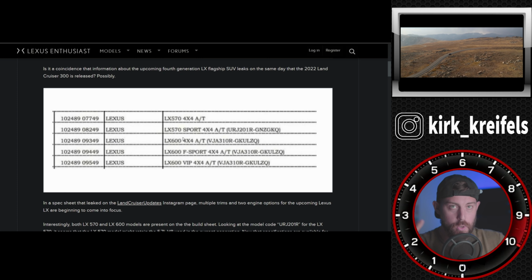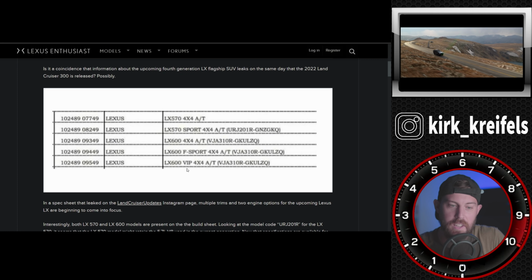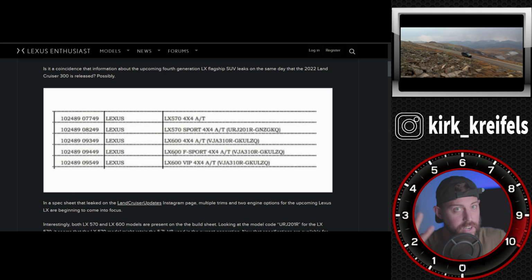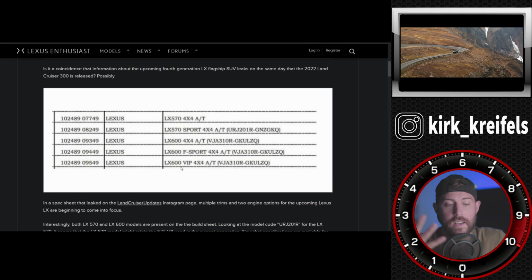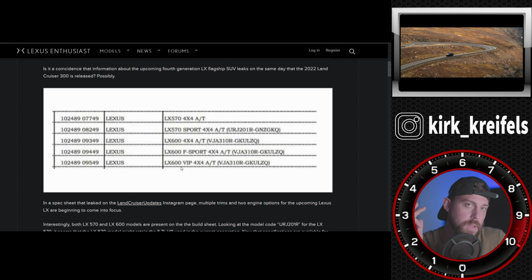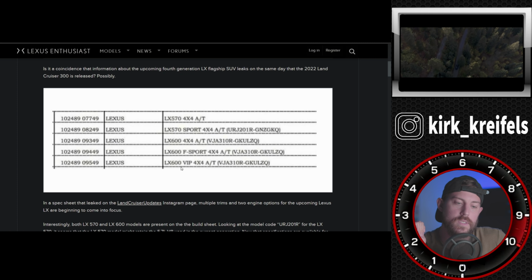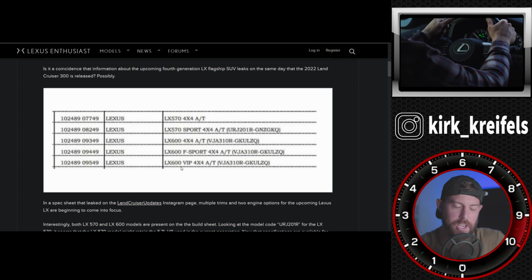Base, probably 2 rows only, not very luxurious in comparison to the VIP anyways. Then we're going to have the FSport, off-roading focus. It'll look pretty badass. It'll look very similar to the GRS Land Cruiser. And then you're going to have the LX 600 VIP, which is going to be out of this world in terms of luxury. Probably big screen, champagne coolers, vibrating seats in the back. Not vibrating, massaging. You guys know.